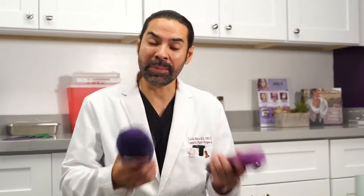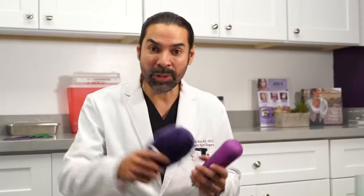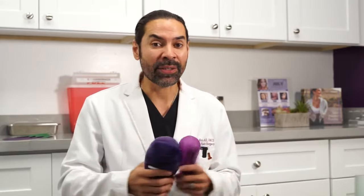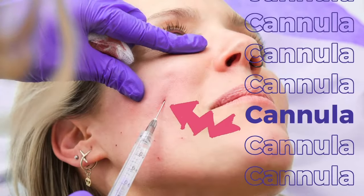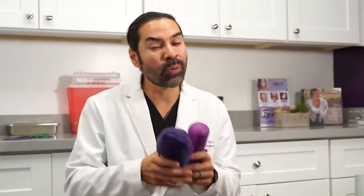We do this with numbing medication where we put numbing cream. That way your eggplant's numb. Then I numb you up like a dentist with a little bit of a needle. And then now you're like, damn, I can't even feel you touching me. And when I do this, I use things called cannulas, which are dull needles. So there's no risk of damage if you know what you're doing.